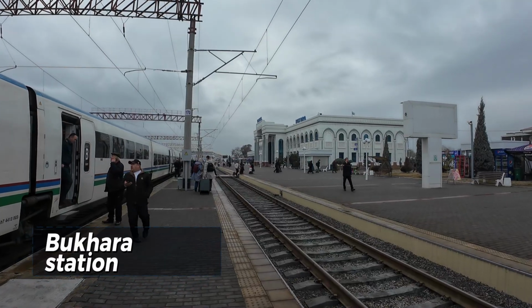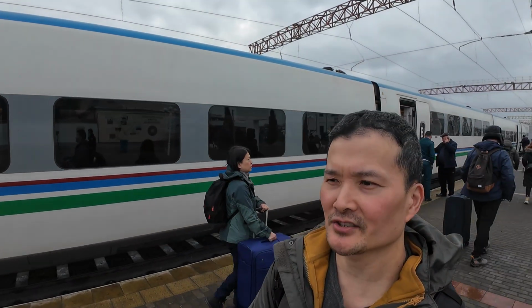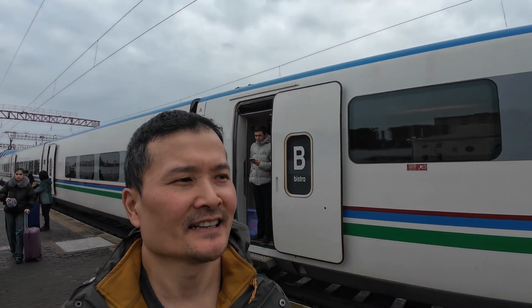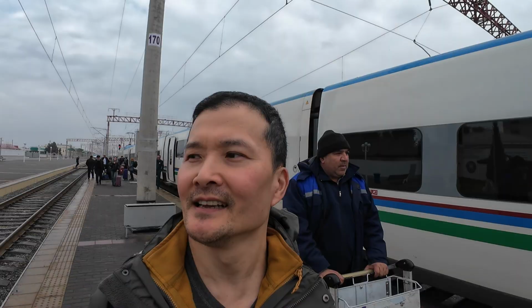After about 2 hours, we arrive at Bukhara train station in one piece. The journey was actually really simple, very straightforward. Only 2 stops, not too many. Now we had to battle our way through all the taxi drivers. Oh, we're just trying to get the next taxi.